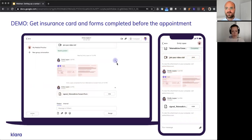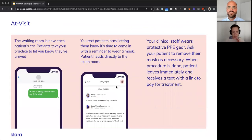So no more paper. And the great thing is if you are integrated with your EHR, you can just export it and push it into the patient chart right there from Klara. So we covered pre-visit now.